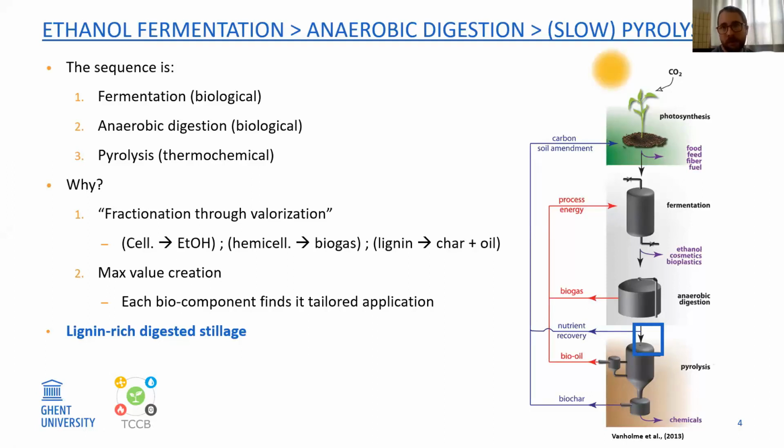Why is this sequence kind of interesting? That's because you can valorize each fraction independently from each other. So first you would convert all the cellulose, then you would convert most of your hemicellulose, and afterwards you're able to convert your lignin.